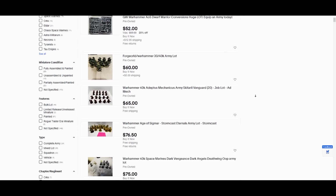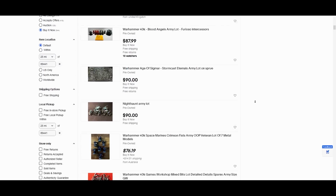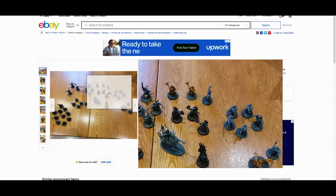Here's the thing, I am not complaining about Games Workshop's pricing, or in fact that prices are going up. Realistically, I don't actually care. I'm trying to point out that you can get tons and tons of models from eBay, new or used, at a very discounted price. Pretty much all larger boxes, starter sets, start collecting boxes get this type of treatment.